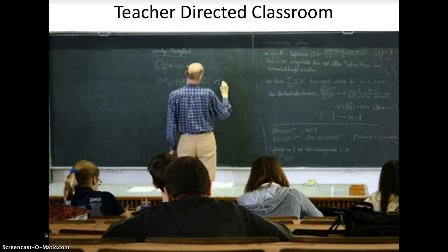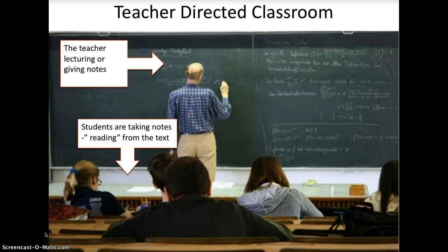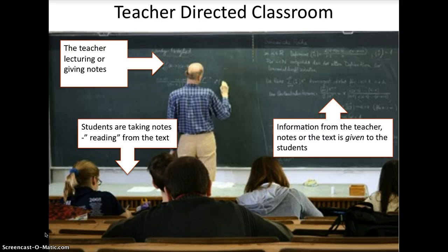Up until now, basically for the last 20 years, I've been using what is known as a teacher-directed classroom. There's nothing wrong with teacher-directed classrooms. A lot of people use them, and many people use them much better than I ever did. But I want to bring about a change because I think it'll be better for me and, more importantly, for you, the students. In this classroom, what you have is a teacher lecturing or giving notes. The students are sitting there taking notes or reading from the text. And the information is written on the board, it's in the text, and so on.